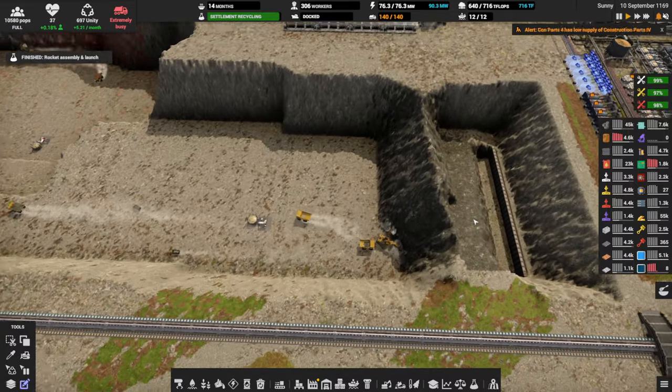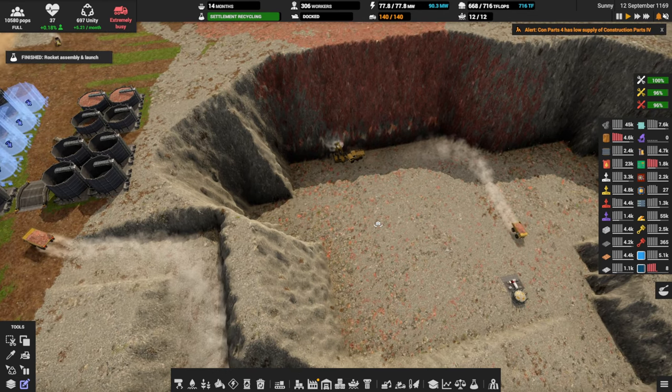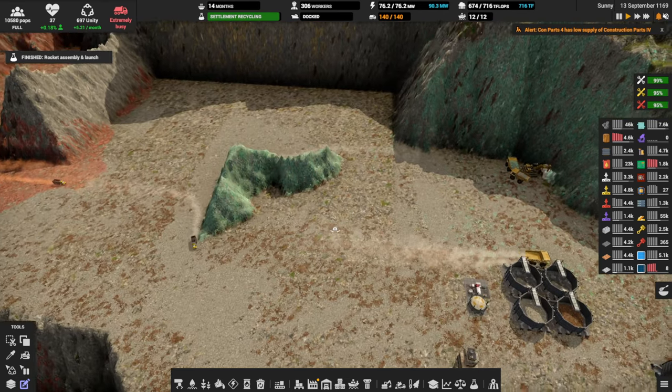Oh, we're also still mining out the coal. There's a little bit of coal left, not a lot. We're still mining out the copper, the iron. There's a little bit of iron left. We've removed most of the copper ramp.